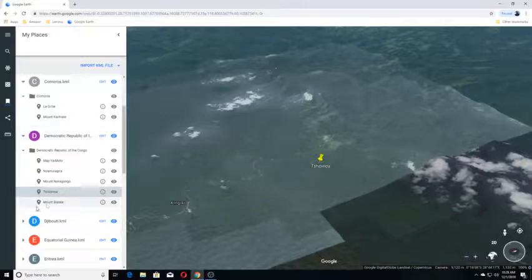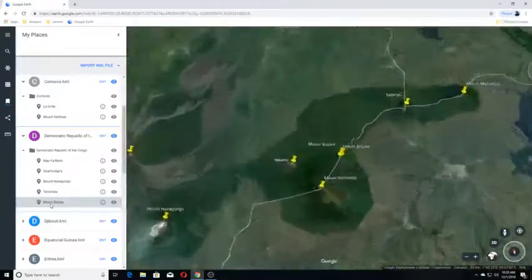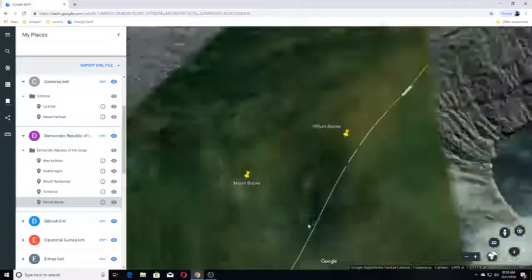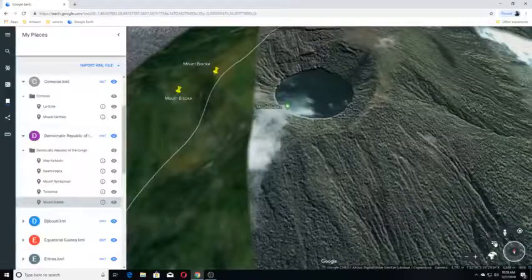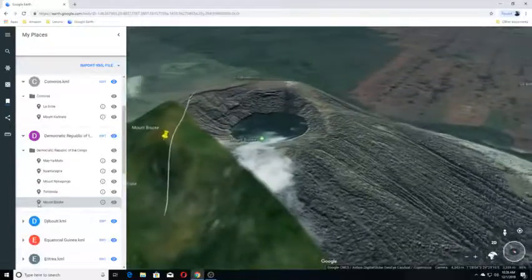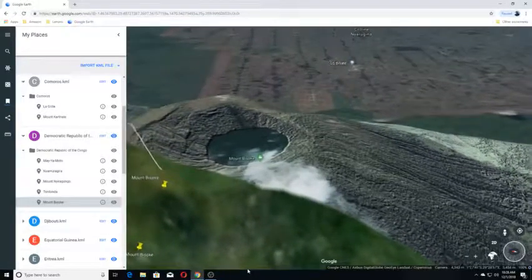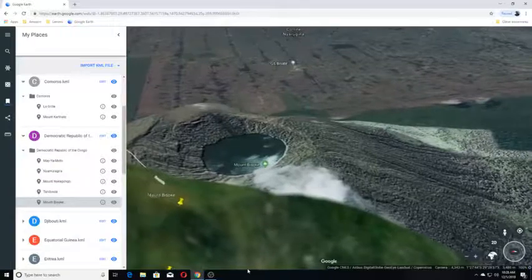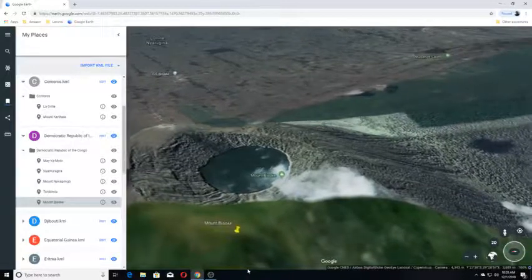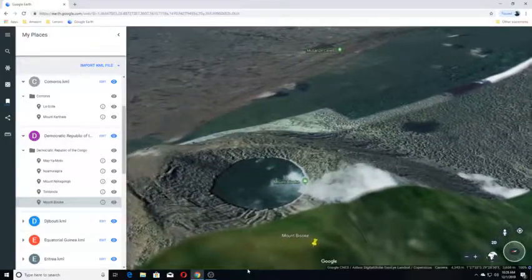And moving on to the next one, Mount Bisoki. And this is Mount Bisoki here. Mount Bisoki is an active volcano in the Virunga Mountains of the Albertine Rift, the western branch of the East African Rift. It straddles the border of Rwanda and Democratic Republic of the Congo, but the summit is located in Rwanda. It is located approximately 35 kilometers northeast of the town of Goma and adjacent Lake Kivu.